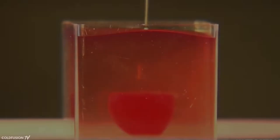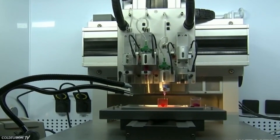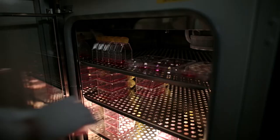Structures are usually printed into a liquid or gel bath. This bath helps the tissue hold its shape until it stabilizes. Some bioinks will stabilize quickly, sometimes immediately, but some require physical or chemical processes to stabilize them. Once the tissue is set and it behaves like those in the body, it is ready.